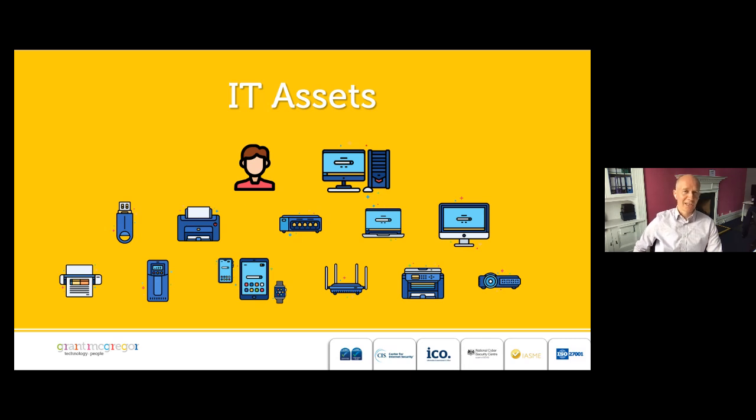So let's talk about the IT assets. Ask yourself these questions. Are your IT assets all securely configured and maintained?